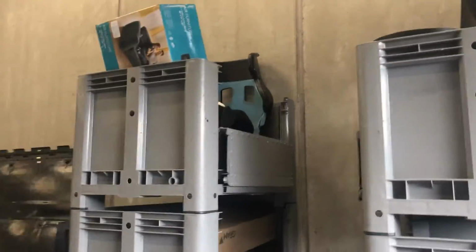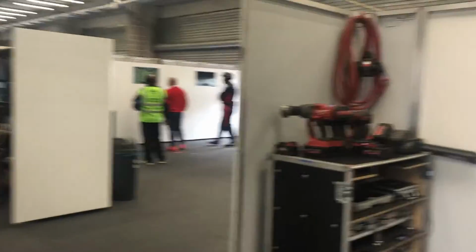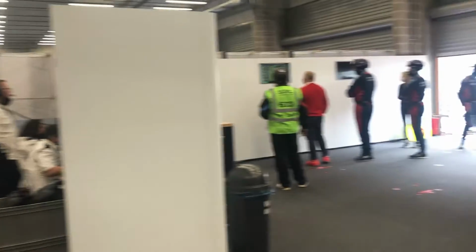I've shown this in previous years, but it shows the scale of the spare parts that are bought for a 24-hour race like this. So this is Thursday. The team have been here, they've come straight from Ring DTM to Spa, and they've been here literally since Monday, and everything is now set up for the weekend.